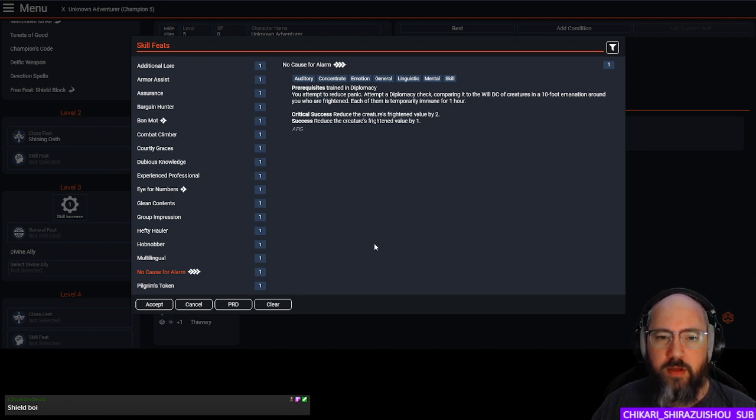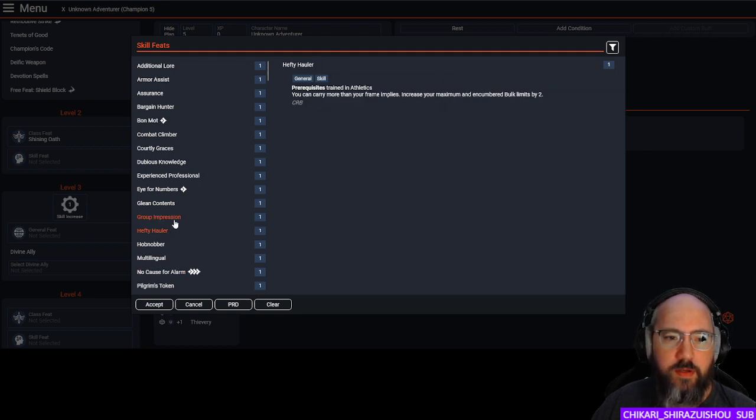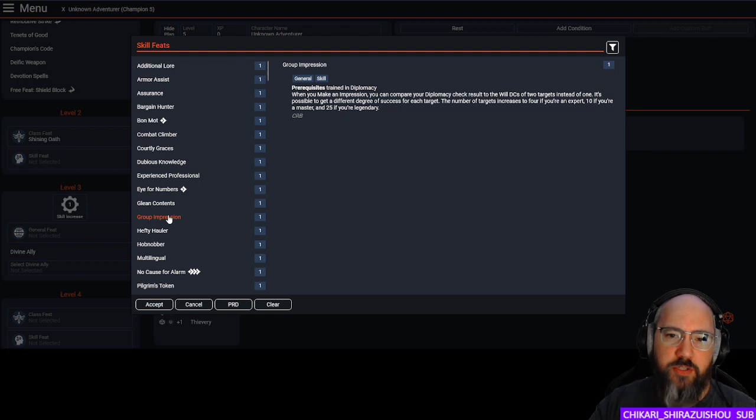Bro. Huh. Group impression. Sorry, what? When you make an impression, you can compare your diplomacy check result to the will's DC of 2 targets instead of 1. Possible to get a different degree of success for each target. The number of targets increases to 4 if you're an expert, 10 if you're a master, and 25 if you're legendary.